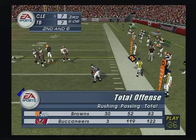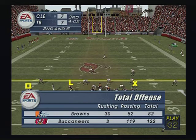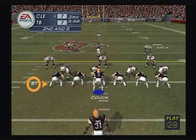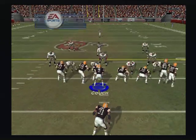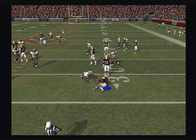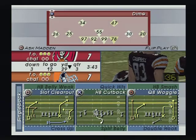Second and 6 coming up here. Watch him, watch him. Outside, outside. Set. Davis comes in motion. Receives the toss. Sapp brings him down at the 29-yard line. So that results in a loss of 6 yards.